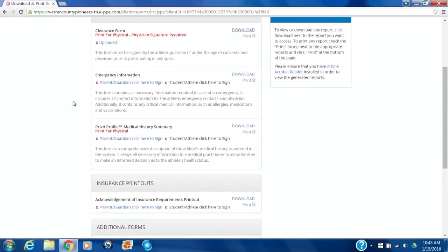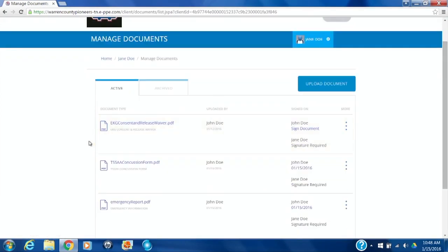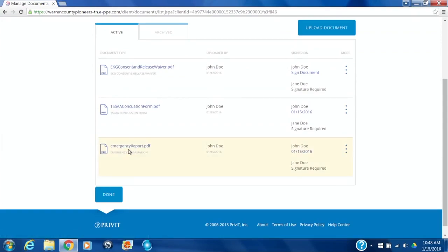And after you print those, you will actually need to follow these down this row as well, and these additional forms will need a signature as well, your electronic signature. This is the emergency information form that we carry with us when we go on road trips. So we just simply click that, just like we did earlier. Check this box and click sign, and it's going to show that we've signed that again.